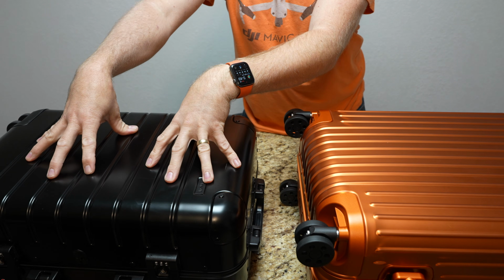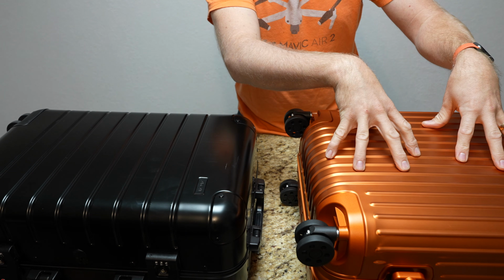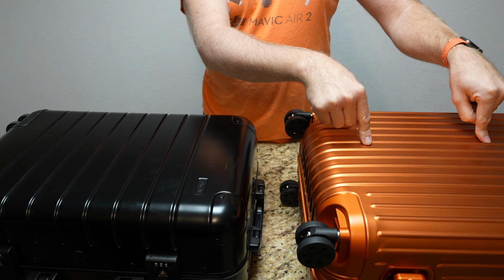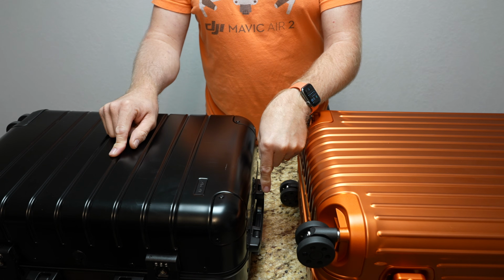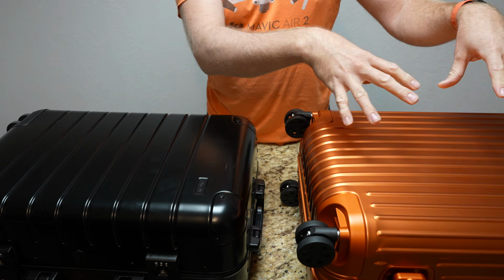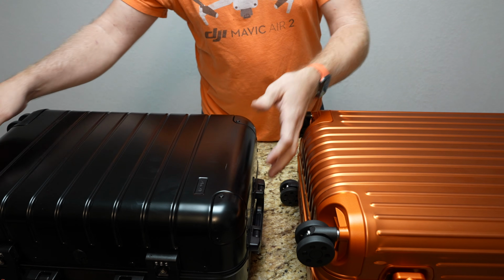This suitcase that is smaller than this suitcase weighs about 1 pound more. So this suitcase weighs more than my Rimowa. When you add that battery pack and stuff in here, this is almost 2 pounds heavier than this. So that is something to say as well.